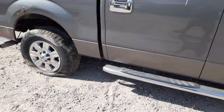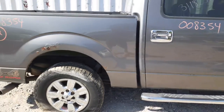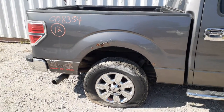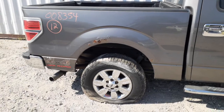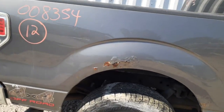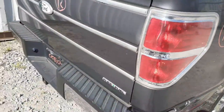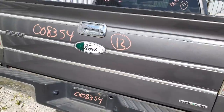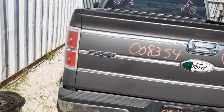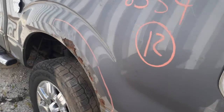Not bad at all. Okay, the cab is no good. It's got some damage on it. Also, it's rotted underneath. All right, the bed I put in, it's a 5.5 bed with the taillights and the gate. Okay, you got rot right here over the well. Alrighty. Tailgate's in good shape. Okay, a ding or two, nothing bad, definitely. Okay, here's your rot on the left side.